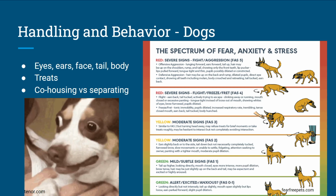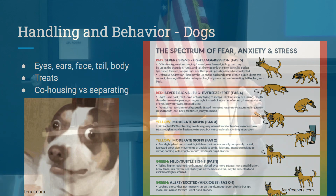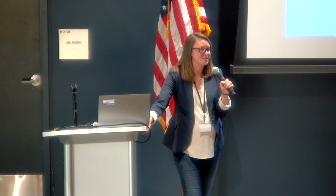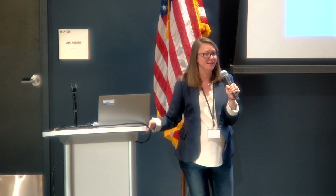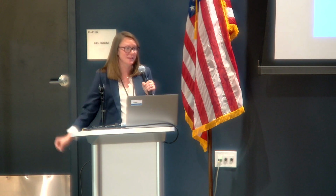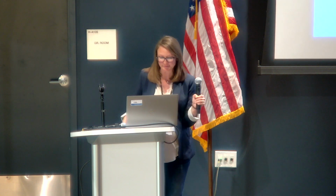And then we look at their tail too. So true or false, a wagging tail means a friendly dog. Great. So what a wagging tail means is that the dog is willing to interact with you. That does not mean it is in a positive or a negative way. So we have to look at the other signs that they're giving us to determine if that wagging tail means they want to be friends or not.